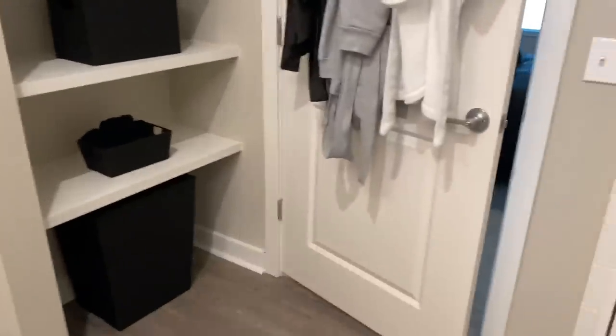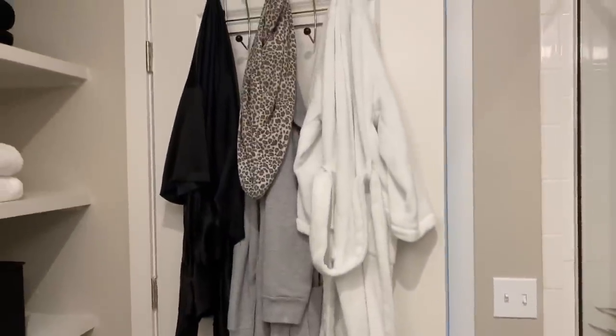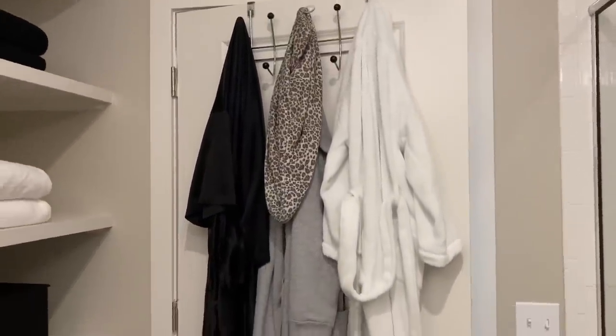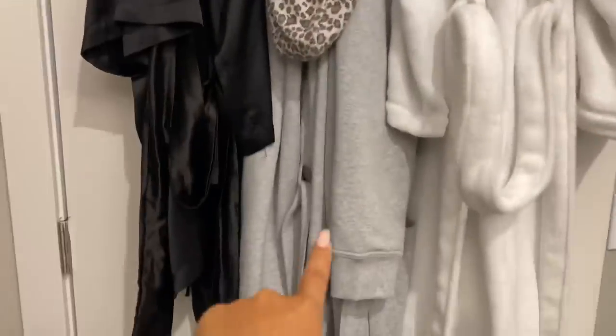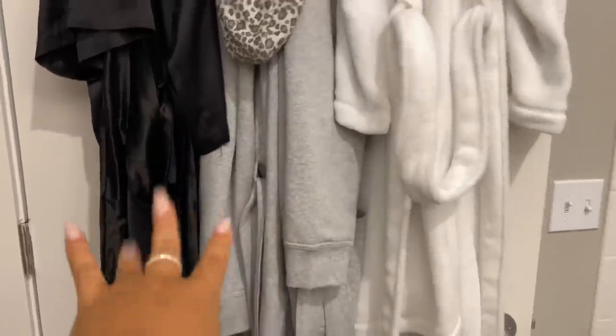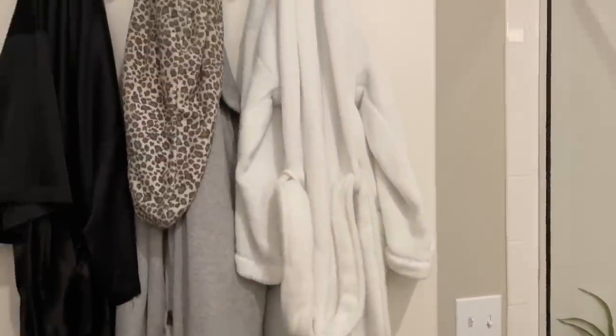And then over here on the door is literally all the robes that I own, and they're very neutral colors. So I have this black Victoria's Secret one. Up here is my hair towel. This one is the Savage X Fenty robe. And then over here, I did get this one from Target.